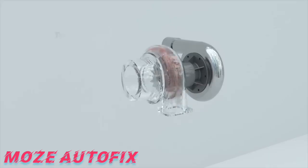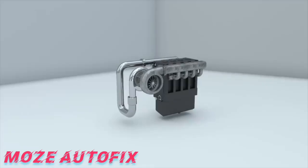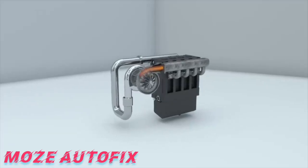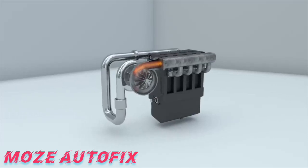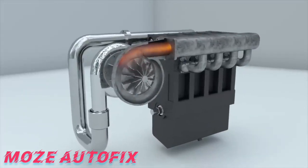The second way is called turbocharging. It is based on the utilization of residual energy from the exhaust gas flow. For this energy to be used, a turbine is necessary. Inside a turbine, the opposite happens. The moving gas causes the wheel to rotate.